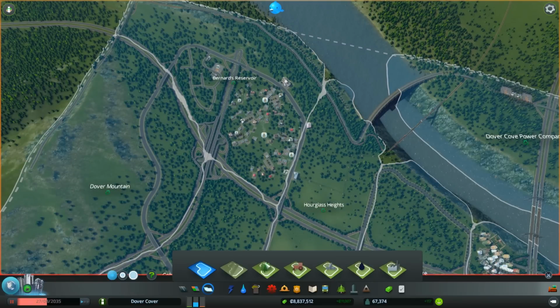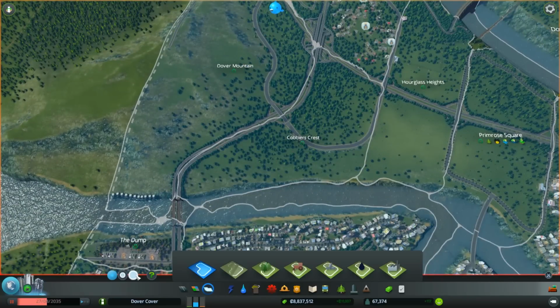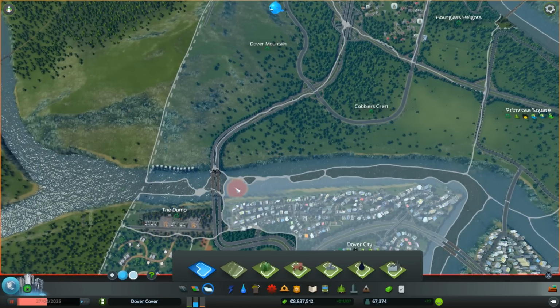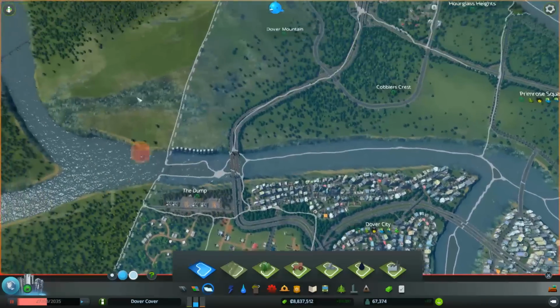I think it is clear now that Cobbler's Crest is much bigger than originally anticipated. Cobbler's Crest actually is this. There's going to be no Hourglass Heights. Cobbler's Crest is this. And Primrose Square is that. That's pretty clear. This can go right there. There you go. Like that. And this can go right there. Like this. Okay, that's fantastic.